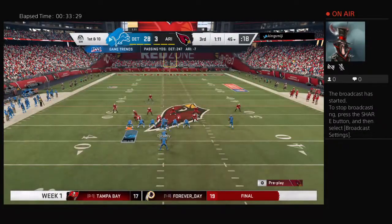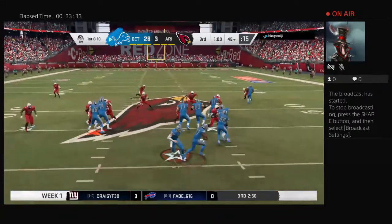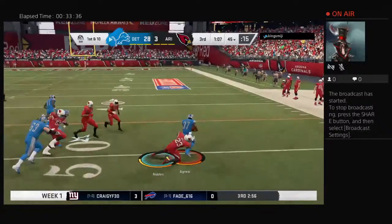Slam, slam. Check 99, check 99. Let's go. Now they try the right side here.